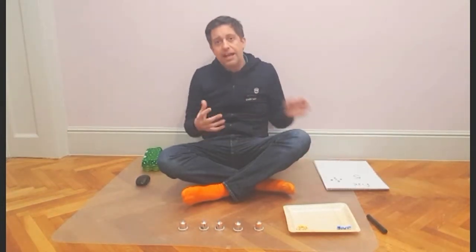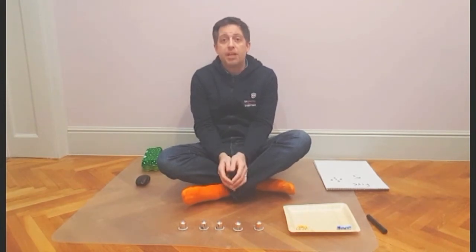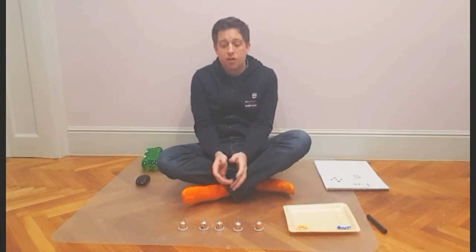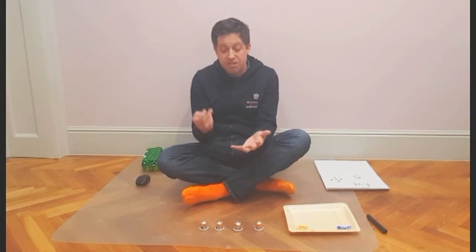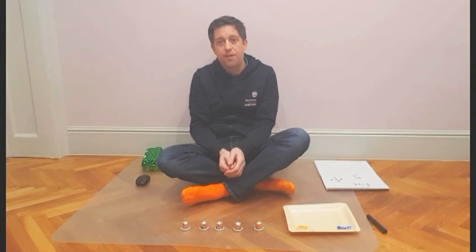And children learn that numbers are ordered by their size, in other words how much stuff they represent, and so 5 comes just after 4 because it represents one more thing, and 6 comes after 5 for the same reason, because it represents just one more.